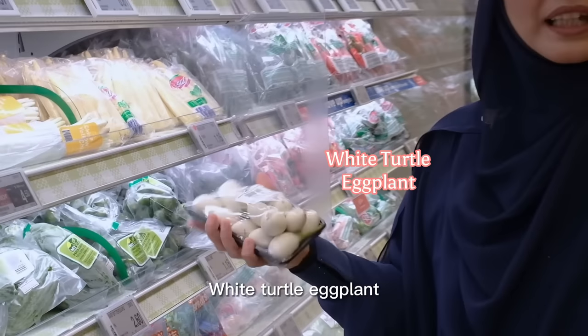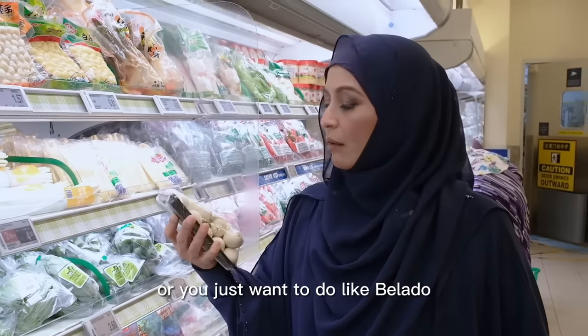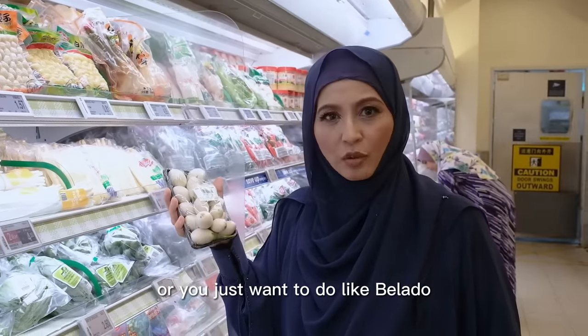White turtle eggplant. Okay, it's so unique. This is good if you cook curry or you just want to do like belado. Sedap ni kalau kita masak kirakan terung belado kecil-kecil. Comel satu kali ngengap je.